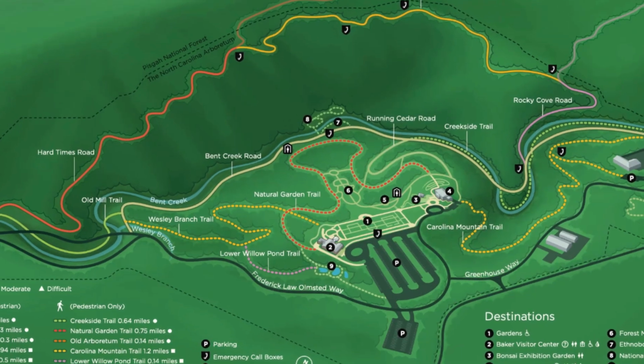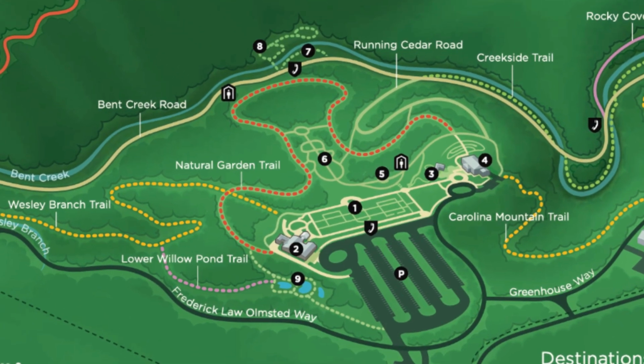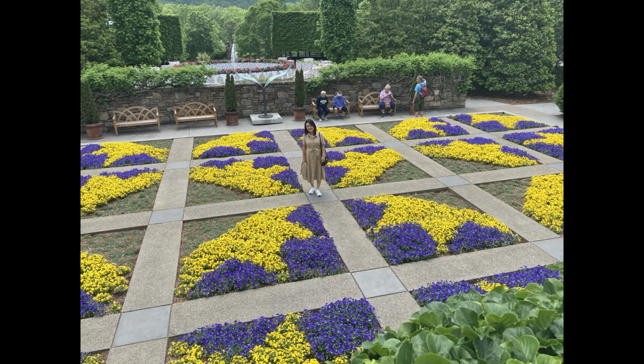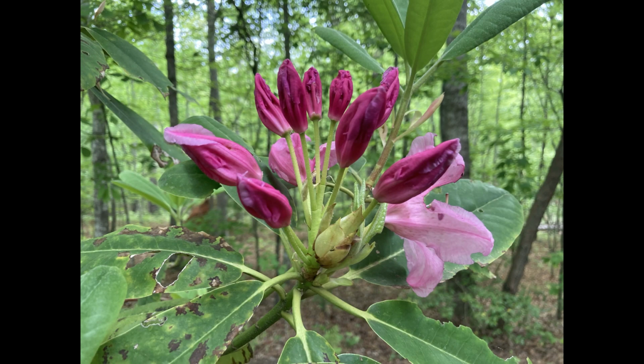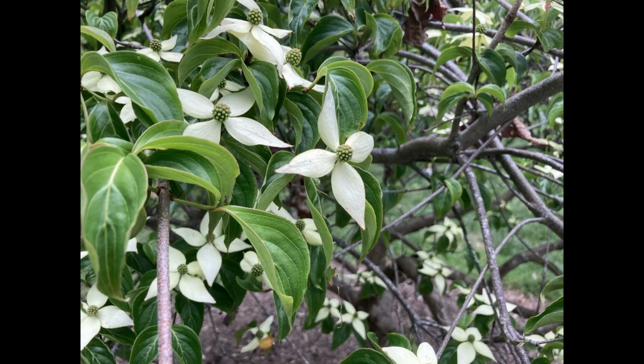So 15 minutes outside Asheville sits the North Carolina Arboretum. These gardens are on over 400 acres and they sit at the base of a beautiful mountain and surrounded by a national forest. There's lots of trails to hike and beautiful cultivated gardens. We saw cool trees like dogwoods and they even have a miniature outdoor train.